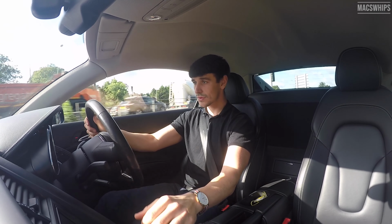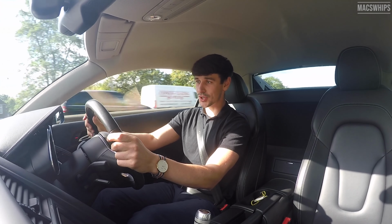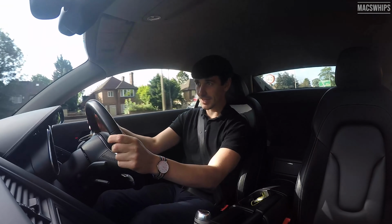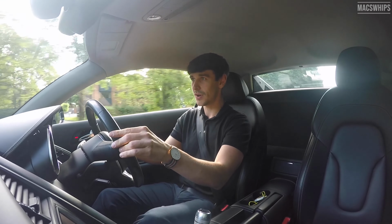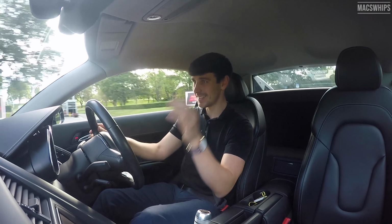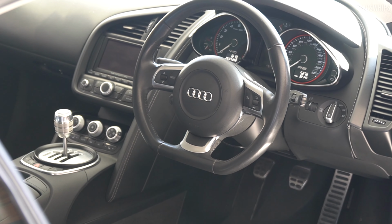into third. I have to say, I am short shifting. I'm probably getting halfway through the revs, and that is still how animalistic it is. Obviously you've got the engine behind you, it's got quite a short nose, so you can really see and place the car whatever you want. This is living up to the boyhood dream, that is for sure.